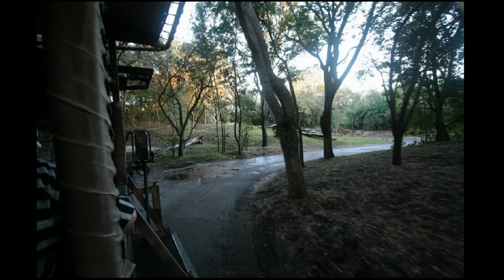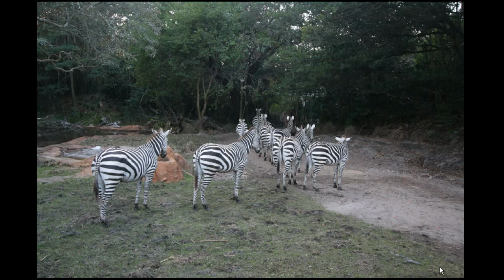We are on the Kilimanjaro Safari, as you can see, the truck on the left, and we are in the very final sequence, which used to be the geyser and the poacher sequence, and it is now the zebra enclosure. The zebras moved in about a week or two ago. Haven't been back since then, and as you can see, our truck winds through this area a little bit on a different path than before, and there's kind of a gentle slope on both sides of the vehicle.